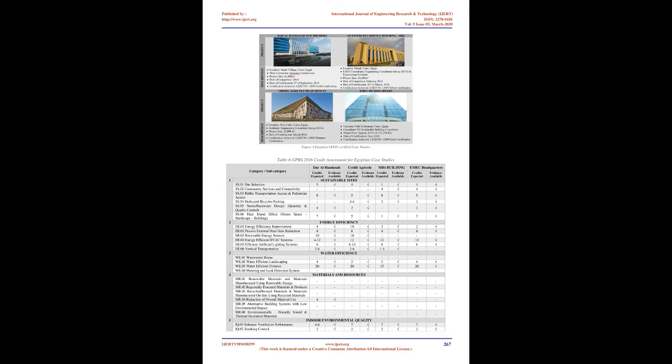5. Indoor environmental quality. IQ.01 Enhance ventilation performance. IQ.02 Smoking control. IQ.03 Thermal comfort. IQ.04 Visual comfort. IQ.05 Acoustic comfort.